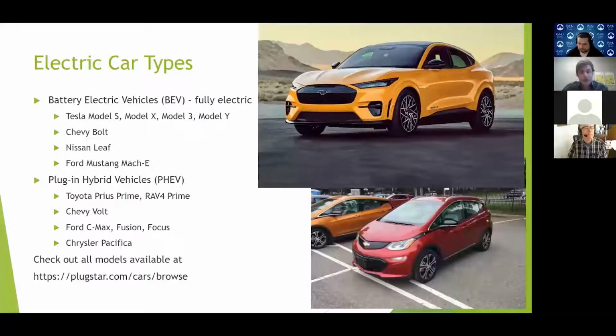So just 2 basic examples, a little bit of definitions, and some examples of each. Battery electric vehicles are fully electric, and some examples of that are any of the Tesla models that are all electric. A Chevy Bolt, pictured at the bottom here, is an all electric car. A Nissan Leaf is one of those funny little ones, and then the Ford Mustang Mach-E at the top is also an all-electric car. So these are cars that don't have any gas, they don't have any motors except an electric motor, and all of their power is coming from their battery pack that they can plug in.